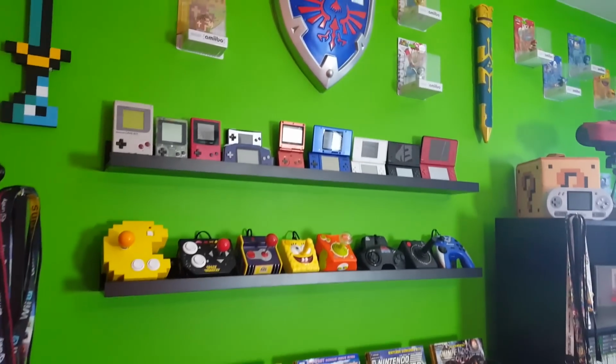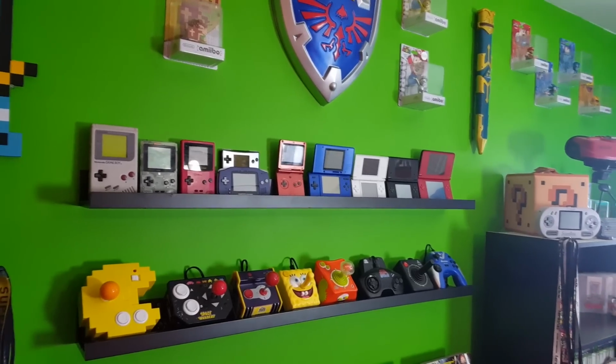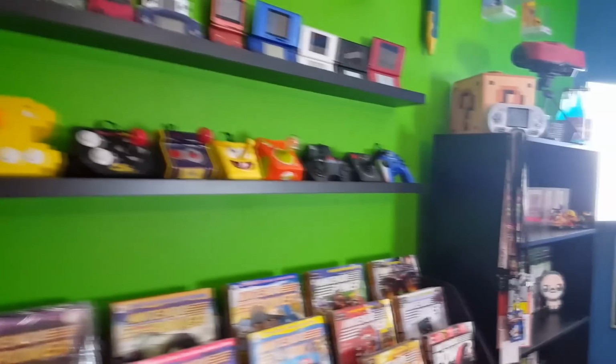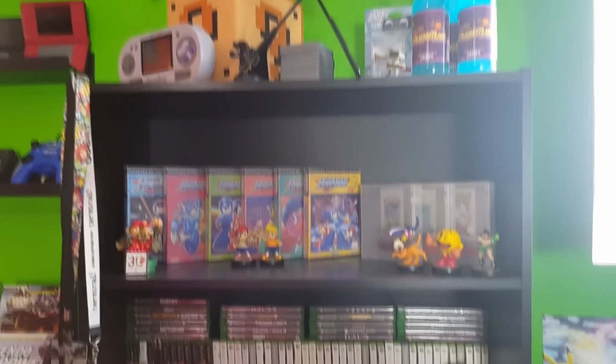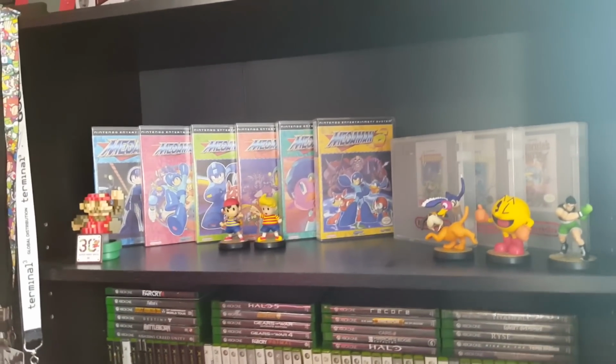And up above, I've got 2 shelves, one which has my plug-and-play systems, and the second which has one of every North American release Nintendo handheld, from the original Game Boy through to the DSi. And on the rightmost bookcase, I've got my Virtual Boy up top. Some NES games, these are the ones that I'd showcased earlier.